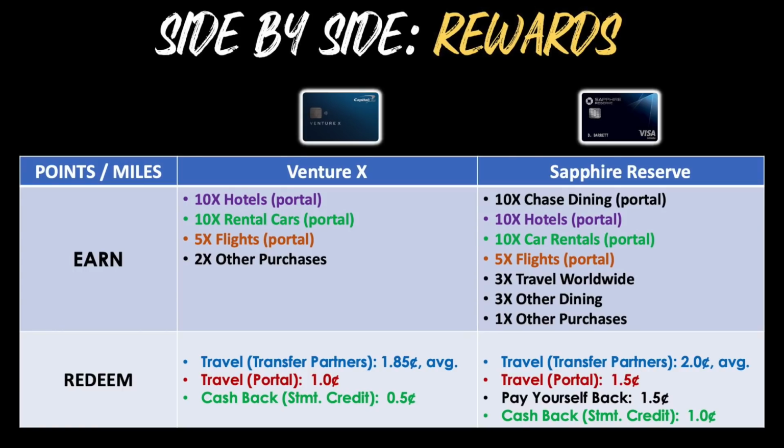On top of that, you'll also have access to the Pay Yourself Back feature on the Chase side, which is pretty much cash back in eligible categories that rotate over time, and you get the same redemption value as travel. And if you were to choose cash back as a statement credit, Chase also wins here, giving you a full 1 cent per point, whereas Capital One gives you a half a cent per point.